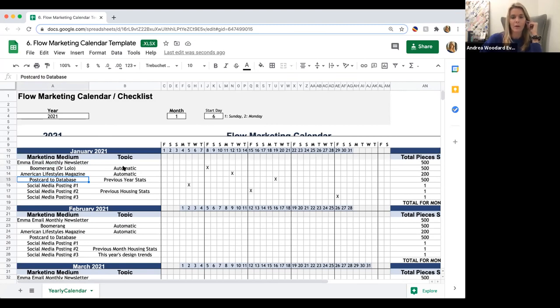And Lolo is automatic. So Lolo tells you what it is. And then social media, just make sure what you're going to put. When you've completed it, you might mark an X on it. You don't put the X on when you plan to do it. You put the X on it as though you checked it off your to-do list.